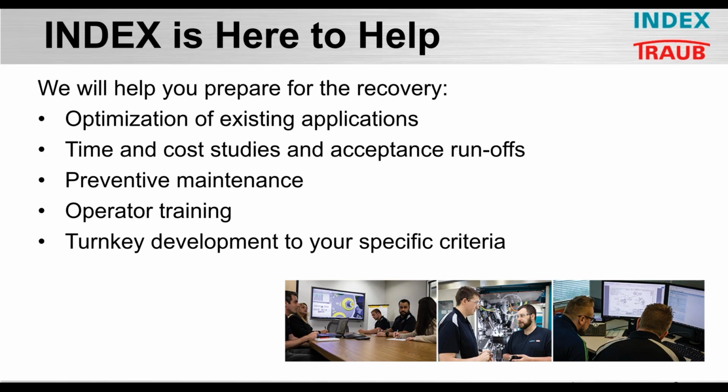We actually will do time studies, cost studies, and develop turnkey solutions to meet your specific criteria. And actually, for the vast majority of every machine that we sell, we do acceptance runoffs on our floor before it ships. Again, making you comfortable with what we're dealing with and what we're doing.